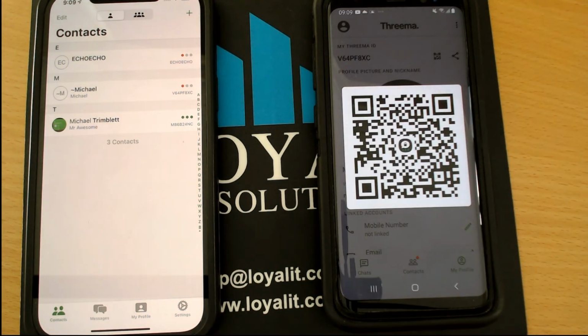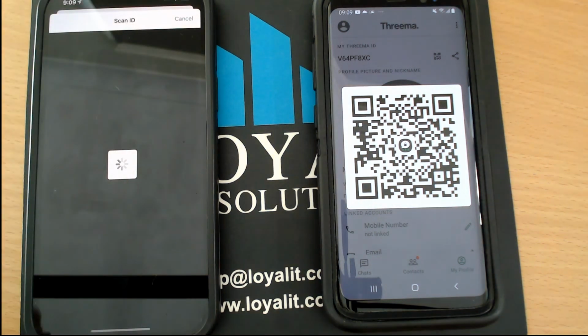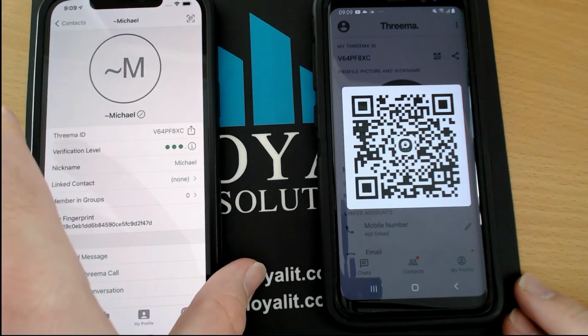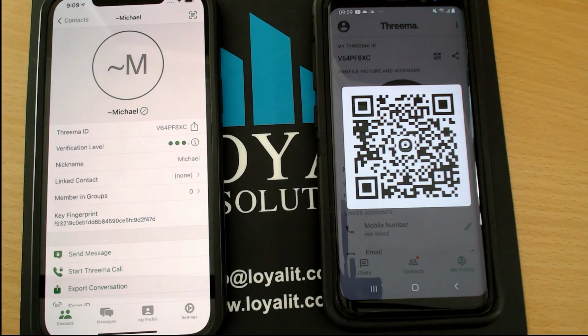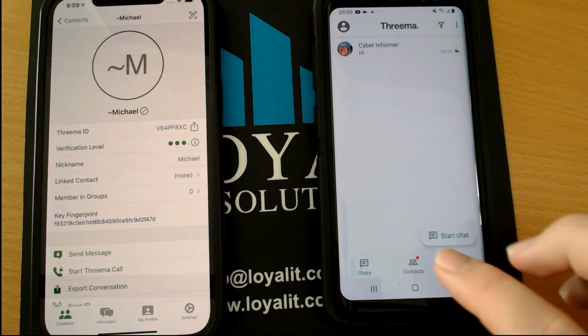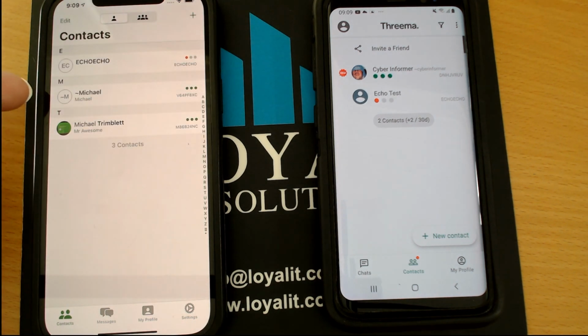Let's verify the contact on the left with the QR code of the account on the right. Open the profile and display the QR code. On the unverified account, tap on the contact, then on the Scan QR button in the top right. Scan the QR code. You can now see the contact is verified. Like Signal, if the phone changes or the message is intercepted, the green dots will become a single red dot, along with a pop-up warning to tell you that it may not be secure anymore. If that happens, you will need to re-verify using the QR code.